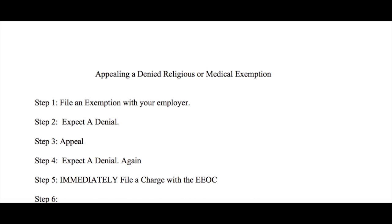The anti-discrimination laws give you a limited amount of time to file a charge of discrimination. In general, you need to file a charge within 180 calendar days from the day the discrimination took place. And every time the employer denies you an exemption, you may file a complaint with the EEOC.